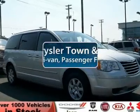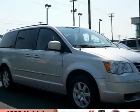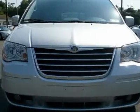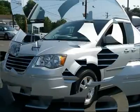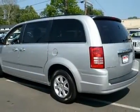The 2010 Chrysler Town & Country. Town & Country's V6 engine provides plenty of power while still providing the fuel efficiency you look for in a vehicle. Tow up to 3,600 pounds when your Town & Country is equipped with the Towing Prep Package.